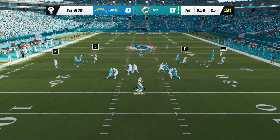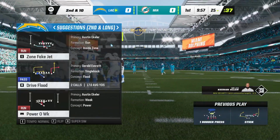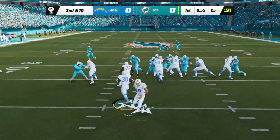Herbert on the first play wants to pass it. And incomplete to open things up. Not a great start, dropping his first target, but let's face it, it won't be his last chance because he'll get opportunities to make up for that one throughout this game.